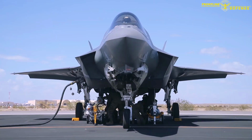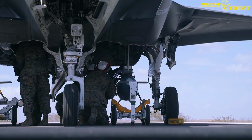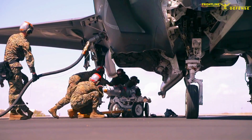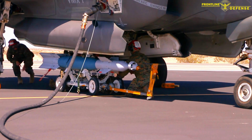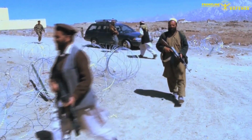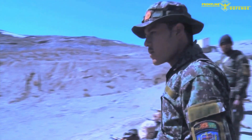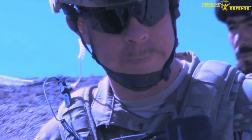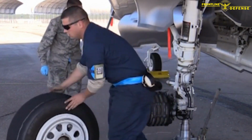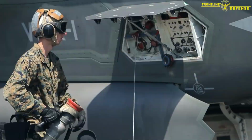The presence of the F-35 in the Middle East also shows the seriousness of the U.S. in supporting its allies in the region. Countries like Israel and the Arab Gulf states, which have strategic ties with the U.S., will certainly feel more secure with this strong military support. The deployment of these advanced fighter jets also sends a clear message to countries like Iran that have been a source of tension in the region.